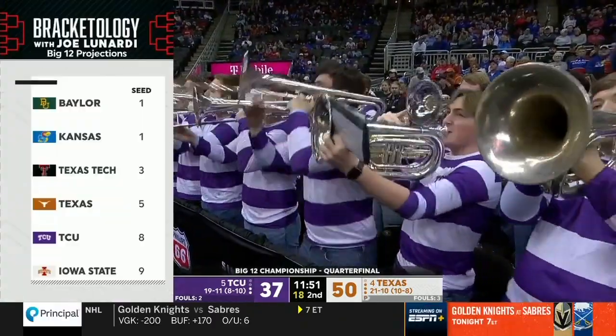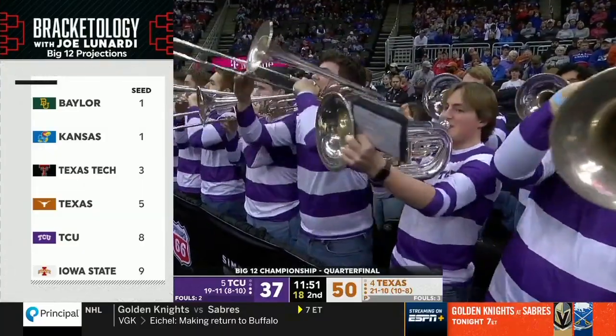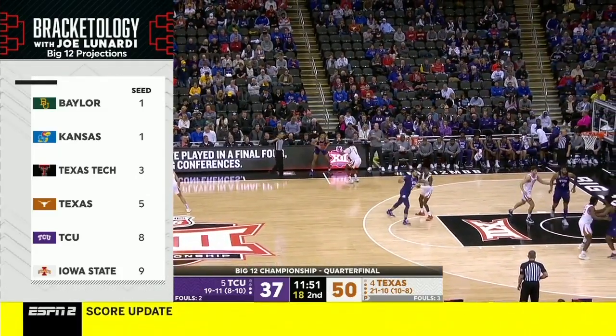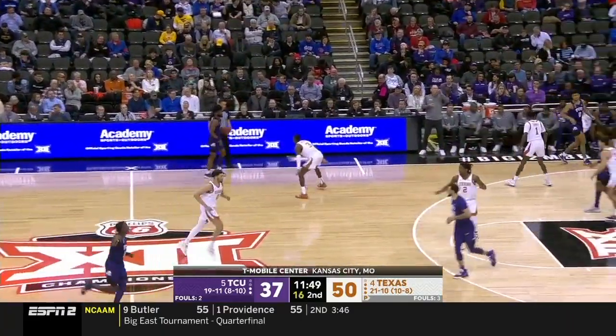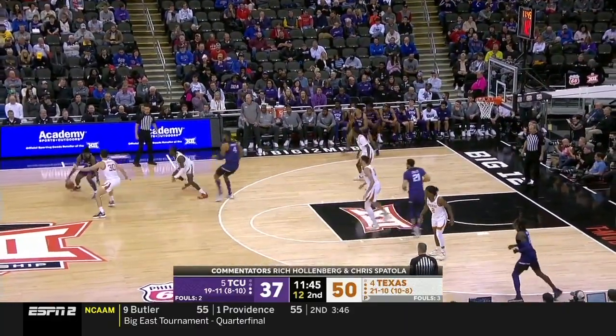68, Baylor and Kansas at this point sharing the one line. Texas Tech, a 3 seed. Texas and TCU both comfortably in alongside Iowa State. So 6 of the 9 eligible Big 12 teams in. And listen, I think if you asked any of these programs, they would say their home crowds, Chris, are a big part of their success.